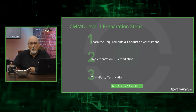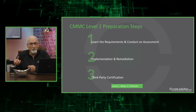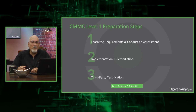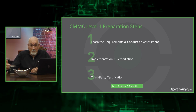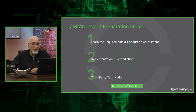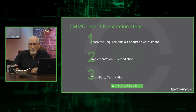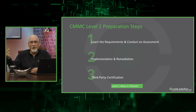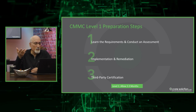I will say in level one, they don't put any focus on documentation. Maybe there's one exception to that, but for the most part, there's not a lot of documents required, but you absolutely have to implement the practices, be able to demonstrate their implementation and effectiveness, and implement what I'll refer to, I'm borrowing this from ISO, management reviews, okay? So management reviews, what does that mean?